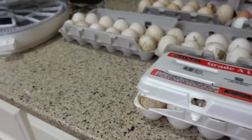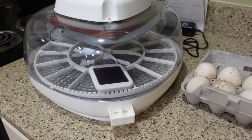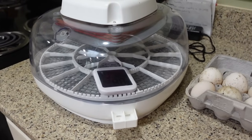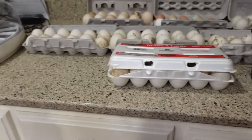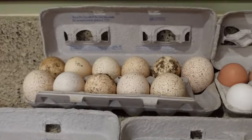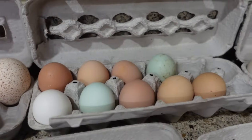And we were going to attempt to put duck eggs in the incubator, but we're having issues getting the humidity level just perfect. So this project is on hold right now while we get this incubator figured out. But we're still getting duck eggs every day, or turkey eggs every day, and lots of chicken eggs every day.